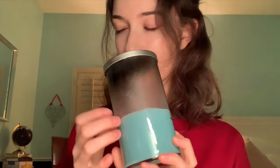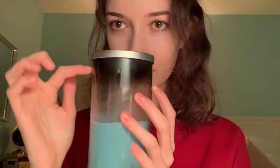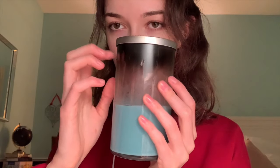Next candle, let's see. This one. So there's no label across it. I'm starting to think that the ones without labels is because my mom took the labels off. Because this has her handwriting on the bottom, catching rays. I guess she wanted to remember the title of the scent. As you can see, this one has been used a lot, and the top of the glass is burnt from burning the candle. Wow.